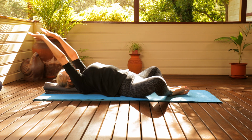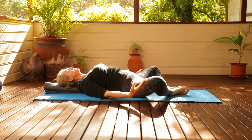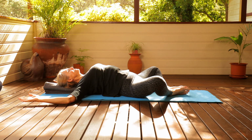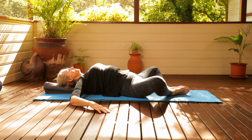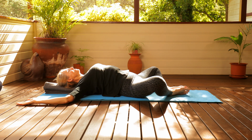And on the next breath in, let's just pause with the arms at shoulder level, bending the arms at the elbows to form cactus arms, bringing that right angle. And as you breathe out, push the forearms forward and down. And as you breathe in, bring the arms back and over.